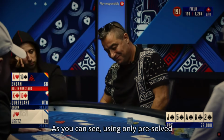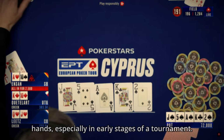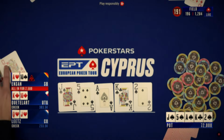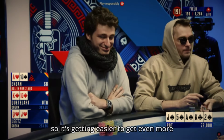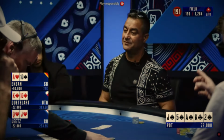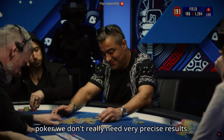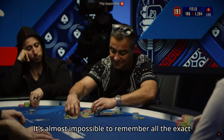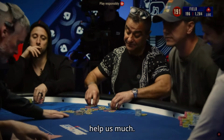As you can see, using only pre-solved scenarios is a very viable method to check hands, especially in early stages of a tournament. We are still adding more and more scenarios, so it's getting easier to get even more accurate results. And to be honest, when we are studying poker, we don't really need very precise results. It's almost impossible to remember all the exact ranges, and even if we could, it wouldn't help us much.